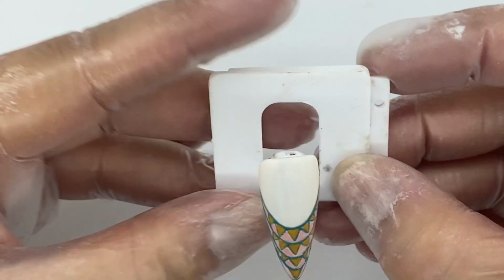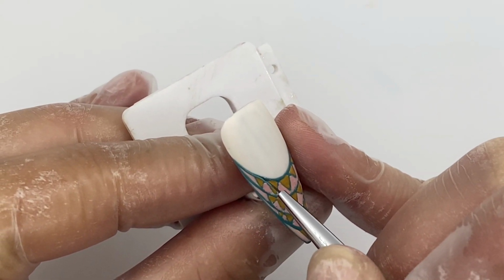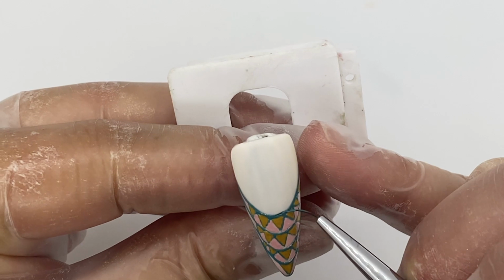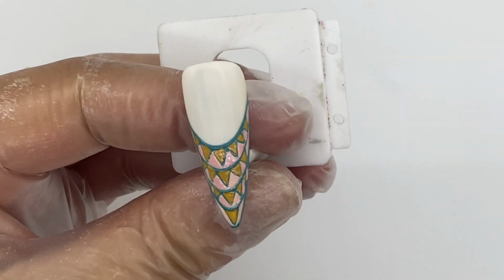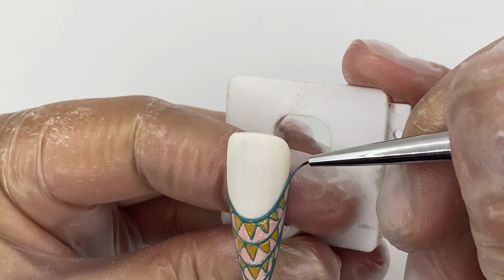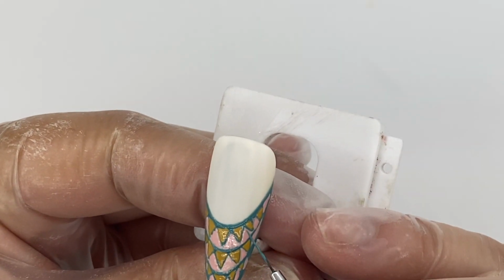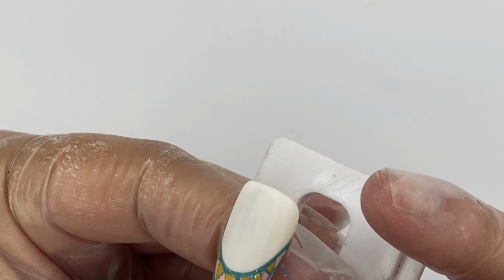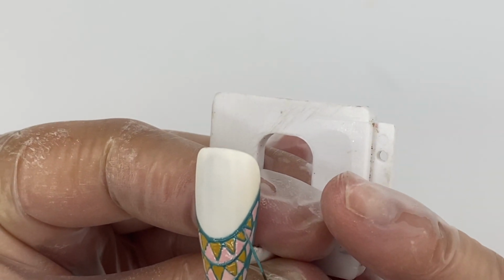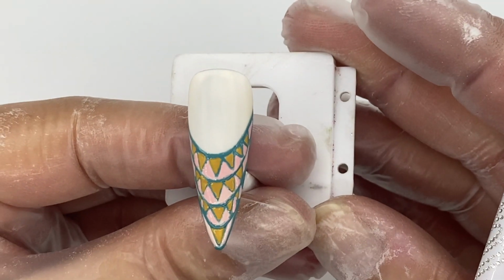And I'm just going to go and sharpen up my lines a little bit. It's a lot faster the second time around because you're just kind of following the lines. Just to make sure that anything that got covered up is smooth. You see how that just sharpens it up a little bit?